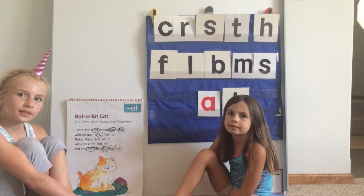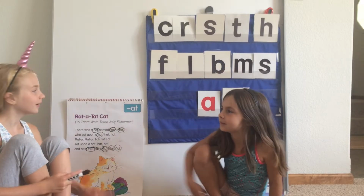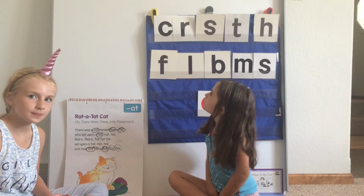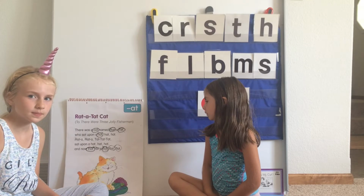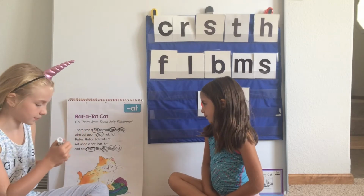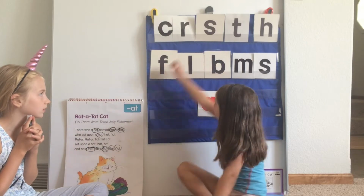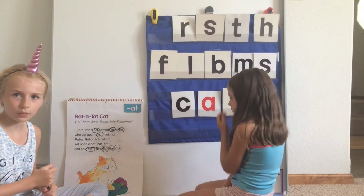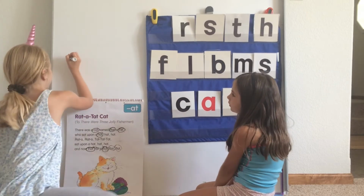Andrina today is going to be making words, and Eliana's going to write them. But if you're at home, I'd like you to be making the words and then writing the word. Here we go. The first word that we saw was cat. So Andrina, bring down the letters to make cat. And Eliana's going to write it, and everyone at home is going to write it. Cat. Right on the whiteboard.